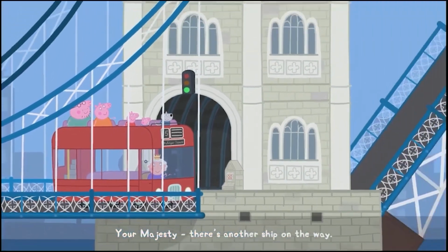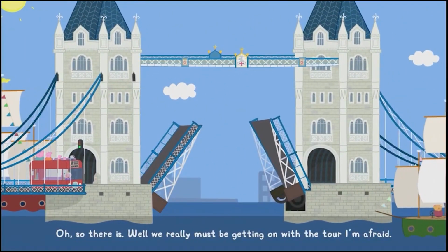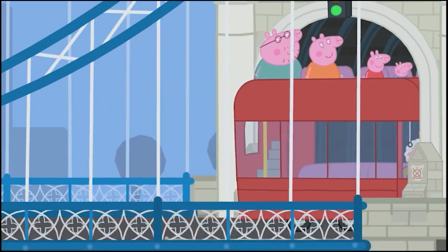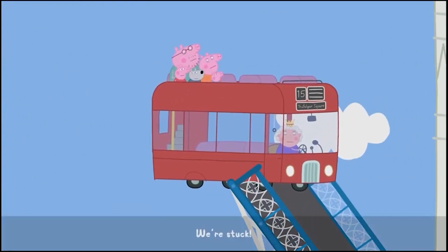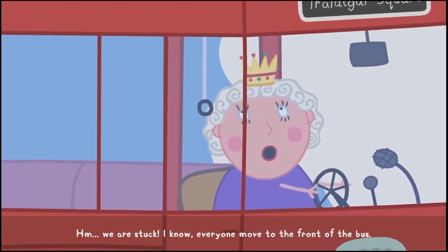Your Majesty, there's another ship on the way. Oh, so there is. Well, we really must be getting on with the tour, I'm afraid. We can't sit around waiting for ships all day. We're stuck! We are stuck. I know.